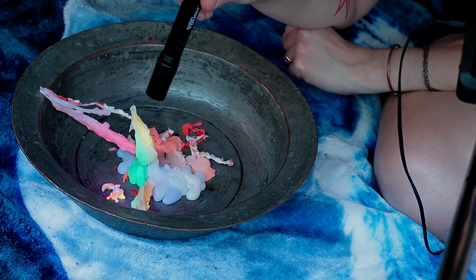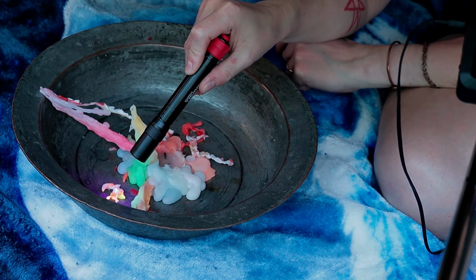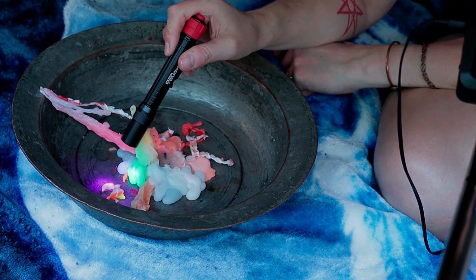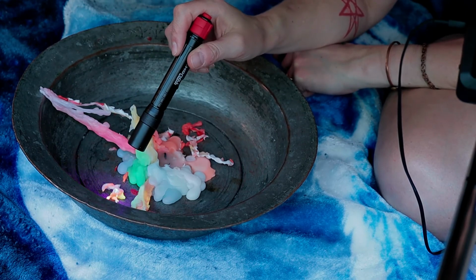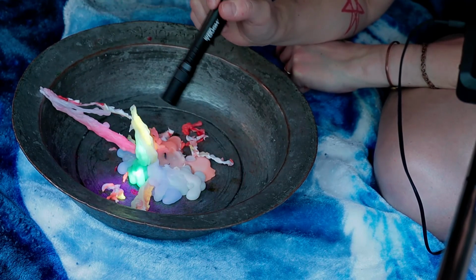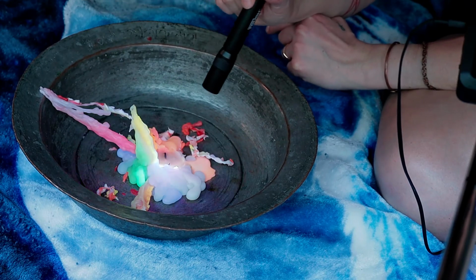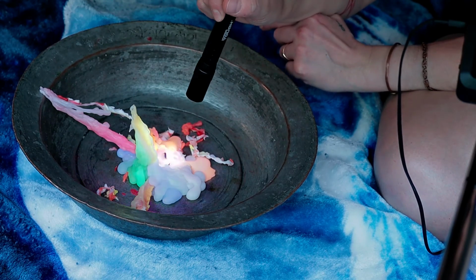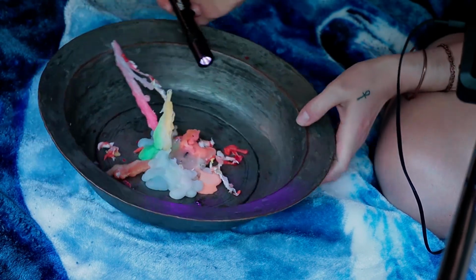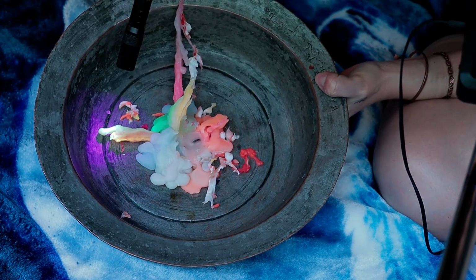Over here we have another little piece. This piece right here looks almost like a crab claw. Could also be a backwards C or the letter Kaf. We have another piece of wax that looks kind of like a finger pointing.